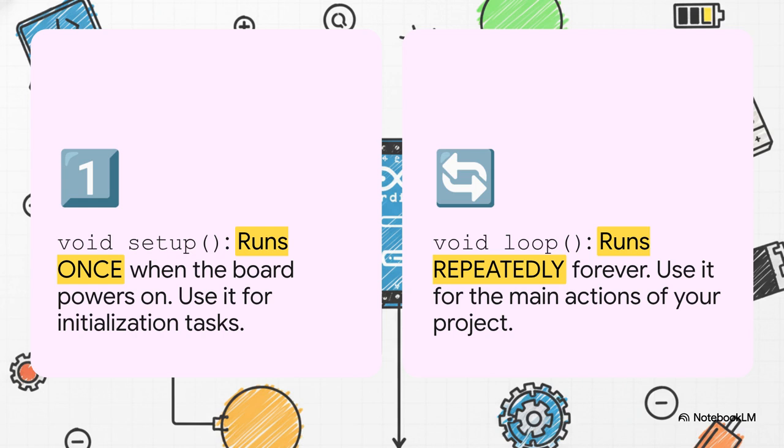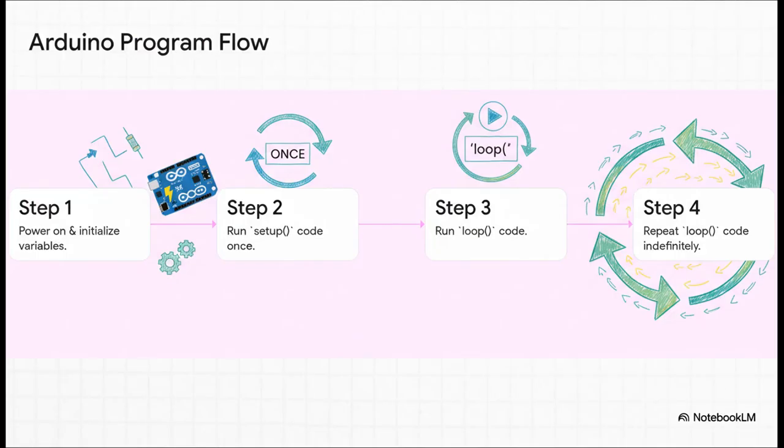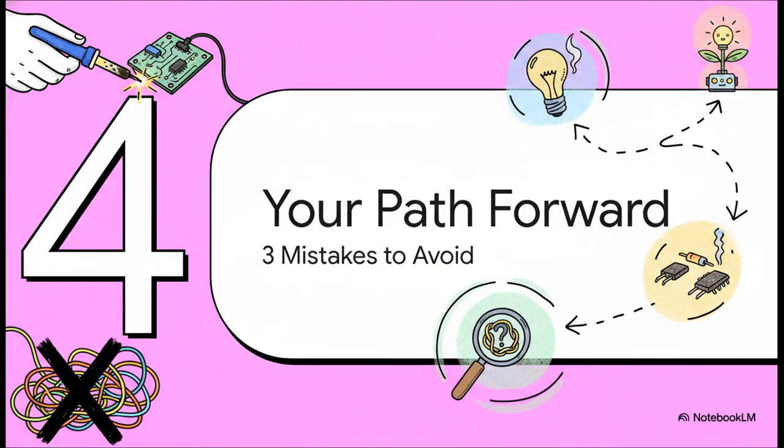It's really that simple. So just to recap that flow, you power it on, it runs the setup code one time, and then it just keeps running the loop code forever and ever. That's the entire life cycle of an Arduino program. It's a really simple structure, but it's incredibly powerful for creating all sorts of complex behaviors. So now that you've got the basics down, let's talk about how to hit the ground running. We've got some fantastic advice from maker and educator Becky Stern on the 3 most common mistakes beginners make, and, more importantly, how you can avoid them.